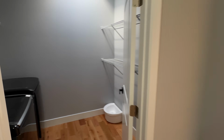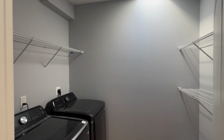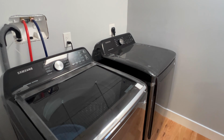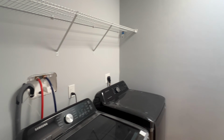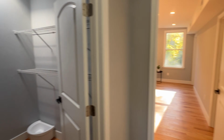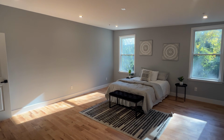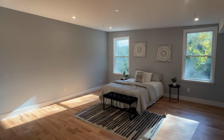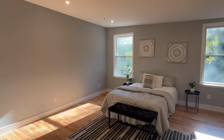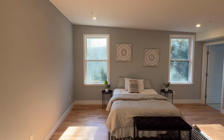All right, so this would be the laundry room. We got our little skylight up there. Samsung appliances. And you got some shelving space on the side. And we have our primary suite. So again, with the taller ceilings, you're facing the trees. This is pretty spacious.